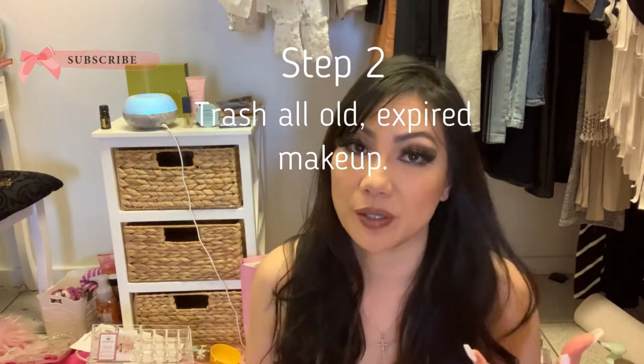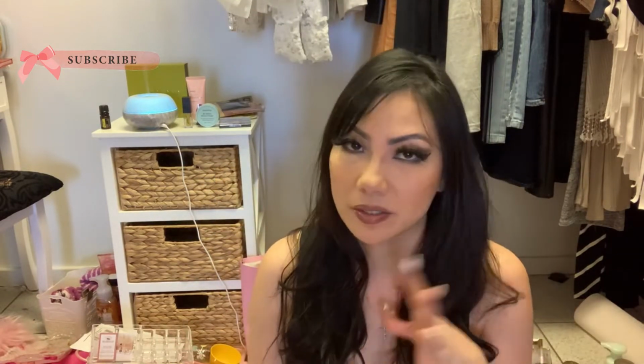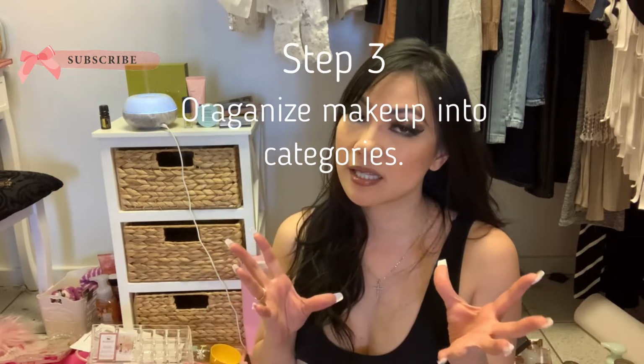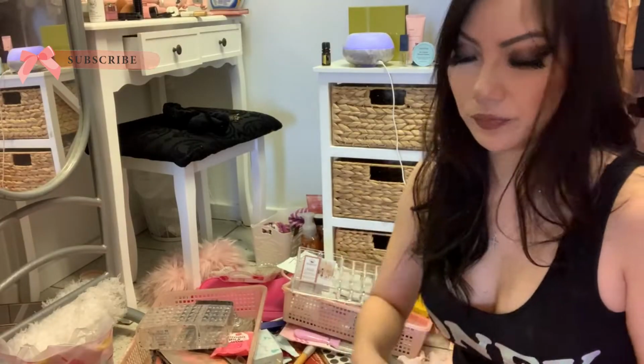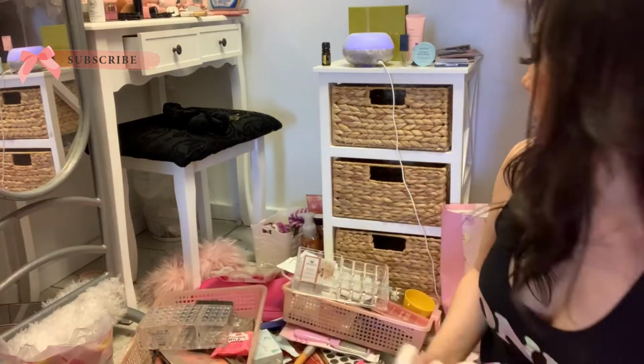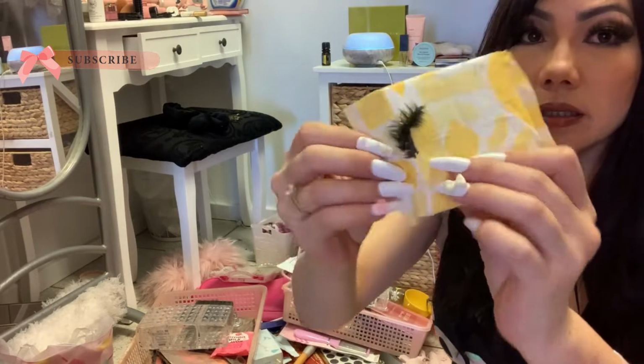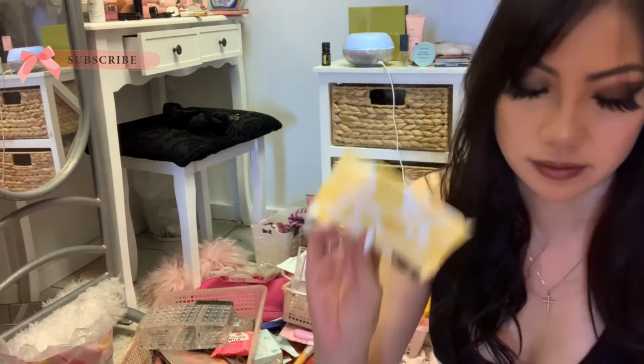We want to get rid of all the things that I am not going to be using. Step 3 will be organizing them in sections and grouping them based upon the type of product. Actually, I can group them while I do this. So this is hair and mask. Face masks will go there. Like literally, I can't even deal.